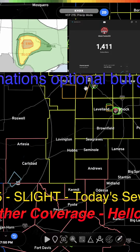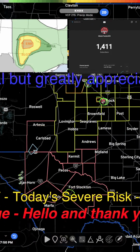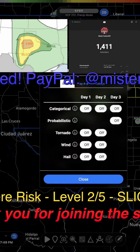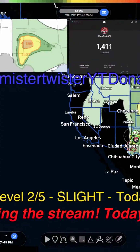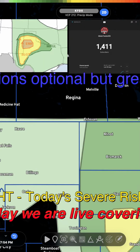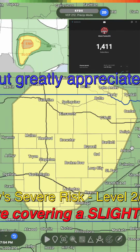I probably will be as well, Weston, just because I'm curious. Because right now, the day 3 is a marginal stretching from the Texas-Mexico border all the way up to the Canada border with North Dakota and Minnesota. And then that slight risk is centered on Nebraska and extreme southern South Dakota.